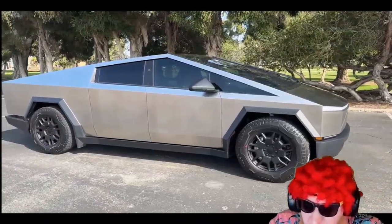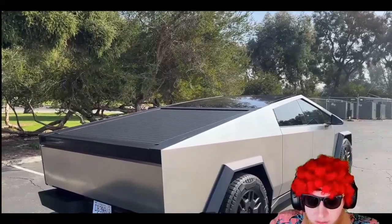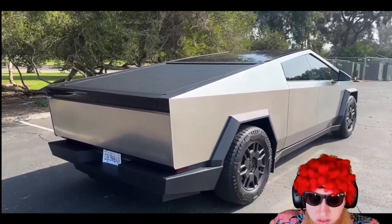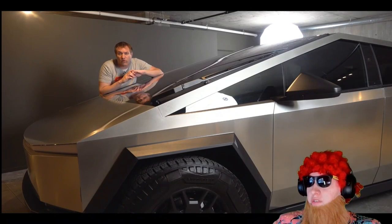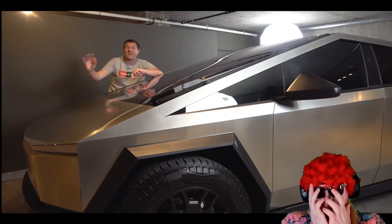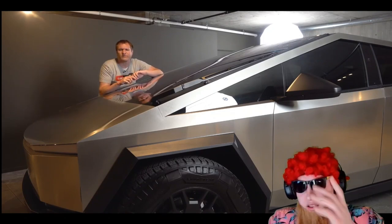600 horsepower. 0 to 60 in 3.9 seconds, and it starts around $82,000. It also has about 340 miles of range. Now, if you upgrade to the Cyber Beast, you get about 835 horsepower. You do 0 to 60 in 2 point something seconds. That's the fastest or quickest truck of all time. You have a base price of around $100,000.